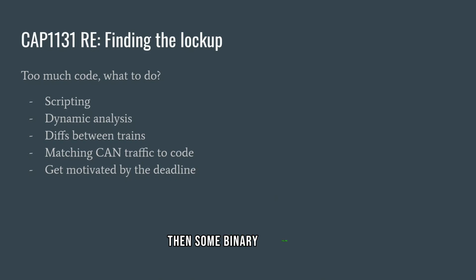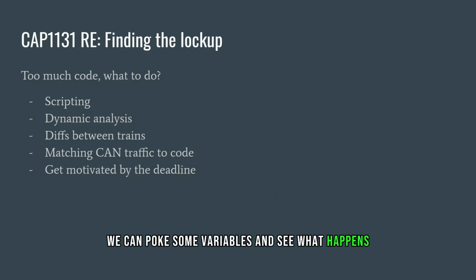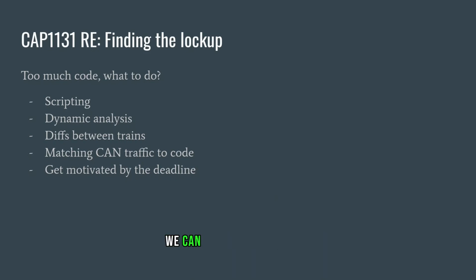Then some binary analysis. Remember, we have this spare computer. We can upload the code we downloaded from a train and just do some experiments on the desk. For example, we can poke some variables and see what happens. And this is quite quick, because we can do it at home.